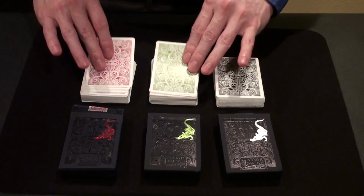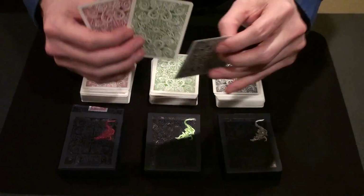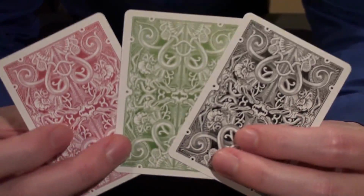Here's a comparison of all the cards next to each other.